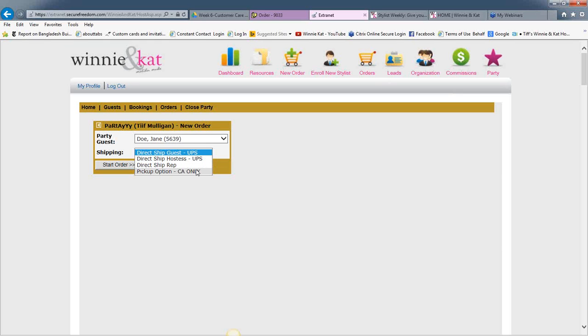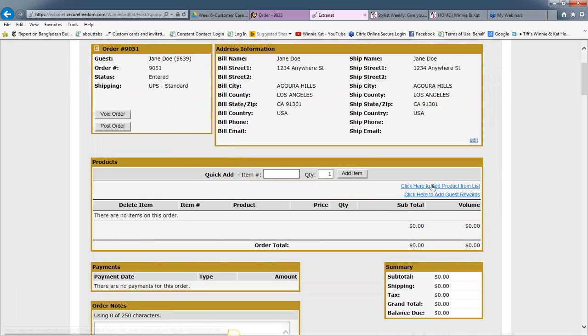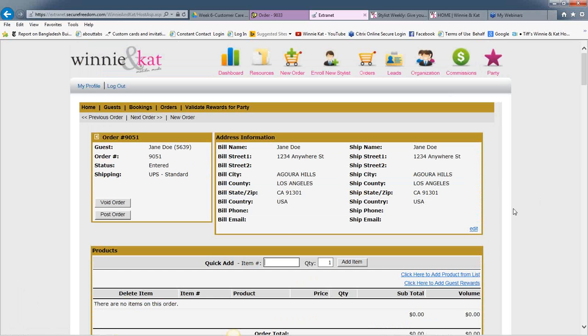If you live in the immediate vicinity of Westlake Village, California, and you're a lucky local stylist, you can choose the pickup option. So for sake of argument, I'm going to choose direct ship guest, and then you just click over here, start order. And there you go. And what you'll do is you'll click here to add product from list. And I'll show you that in just a moment.